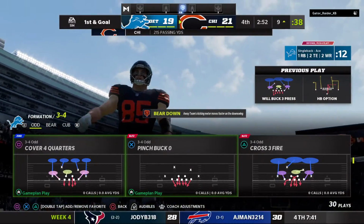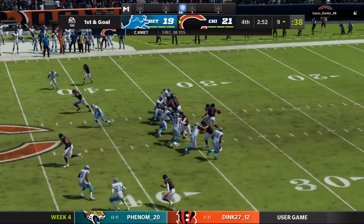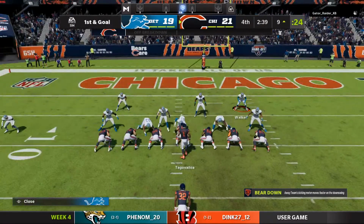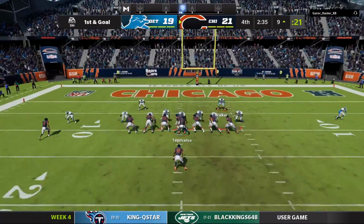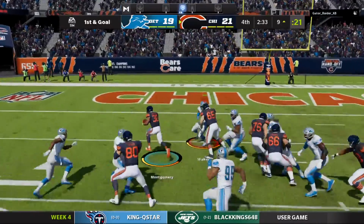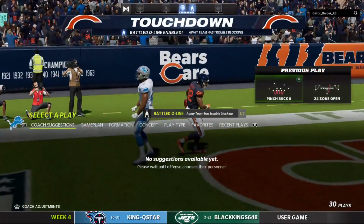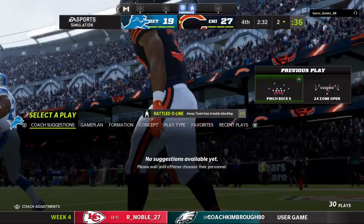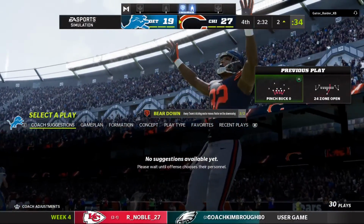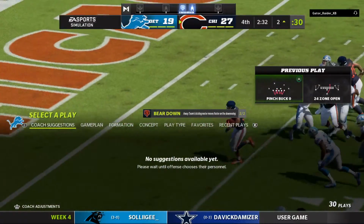Well, partner, I'm not sure how this drive's going to end. How about the way they flip field position there? A nice attacking play that picked up a heck of a chunk of yardage. So 1st and goal, 6 points here would go a long way toward wrapping this one up. And he is in. Touchdown, Chicago. David Montgomery, his 2nd touchdown on the season. And the Bears will add on to their lead.